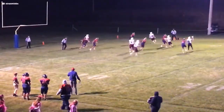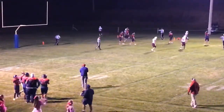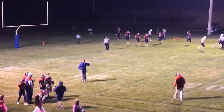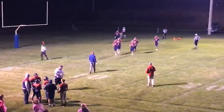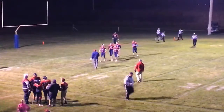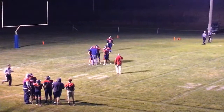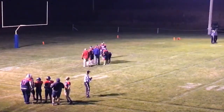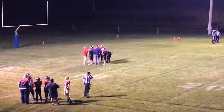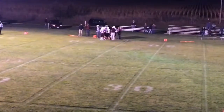Bobbled snap. Now Steinhauser going right, has some pressure, throws it in the end zone too deep for Dvorak. Steinhauser pass intended for Dvorak. Incomplete. Extra point, no good. Play from the Broncos after the 77-yard Cameron Sattler touchdown run. It was the 32-yard connection between Ryan Steinhauser and Austin Dvorak, as the Broncos on the Tri-County Bank scoreboard have a 13-0 lead.